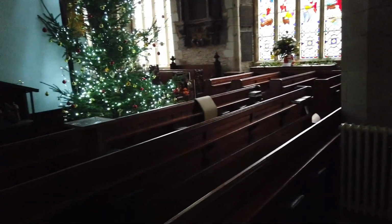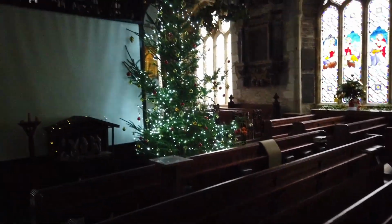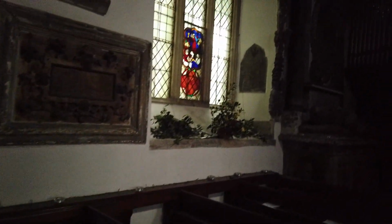So apologies for the church being dark. There weren't any lights on when we were looking around, other than the Christmas tree lights and also natural light coming through the windows, but it was a bit dark in places, but I say you still got to see everything. It's a lovely church with lots to see and experience.